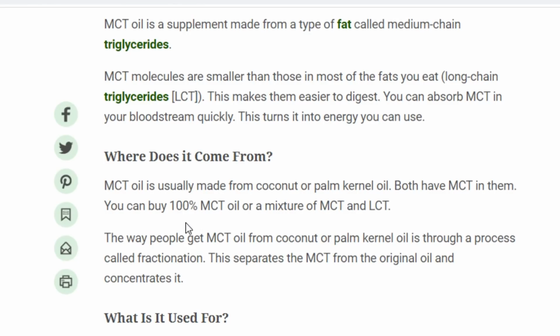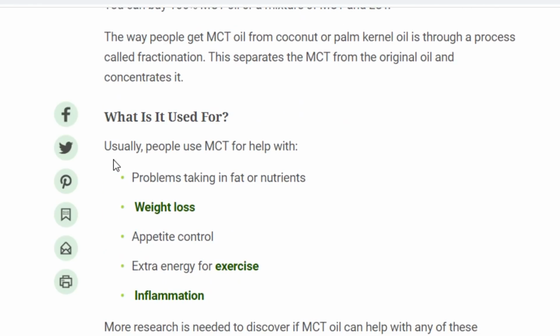Where does it come from? It usually is made from coconut or palm kernel oil. Both have MCT in them. You can buy 100% MCT oil or a mixture of MCT and LCT. The way people get MCT oil from coconut or palm oil is through a process called fractionation. This separates the MCT oil from the original oil and concentrates it.